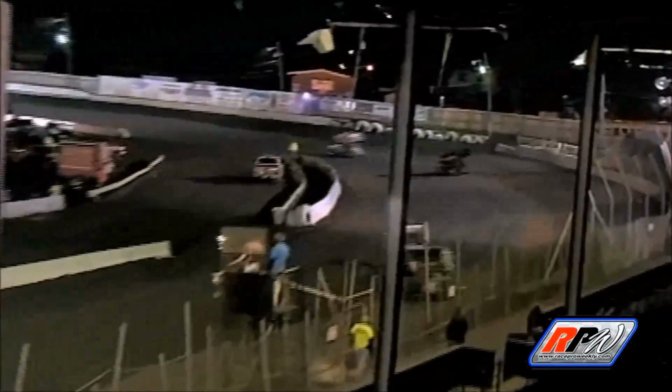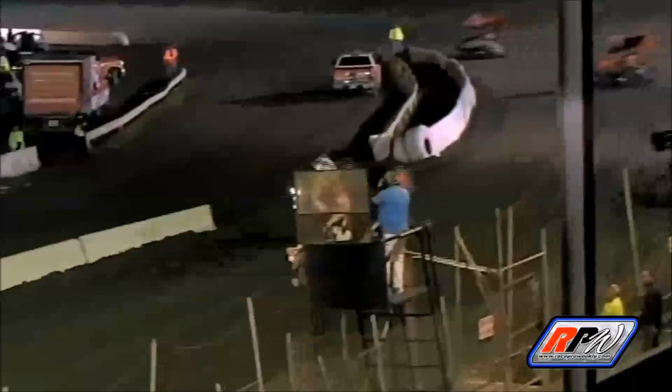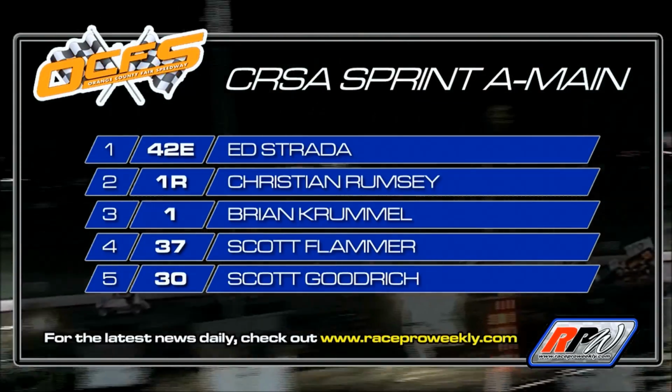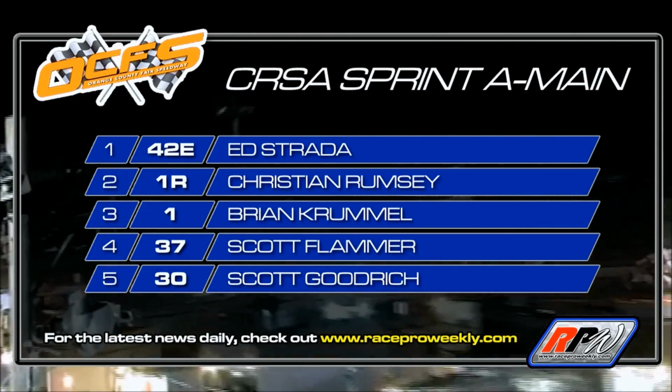They drag race down the front straightaway now as here's Scott Flammer looking to make a move around Scott Goodrich for a position as they head down the backstretch. Flammer would get him heading into turns number 3 and 4, but they weren't catching Strada as he would grab the victory. Ed Strada picks up the win. Christian Rumsey would finish in second. Brian Crummell third. Scott Flammer fourth. And Scott Goodrich would finish in fifth.